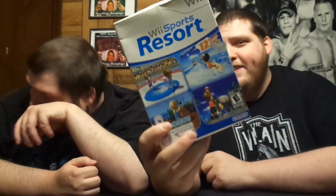Then I went to look at the bottom, and I found this. The box. This is the big box. And what this has inside is because the only way you can play Wii Sports Resort is if you have Wii Motion Plus. It requires it.